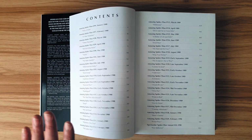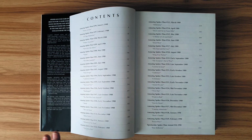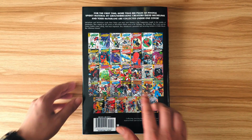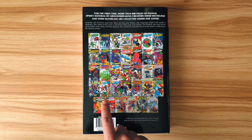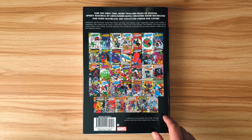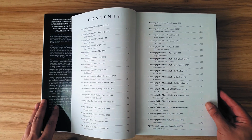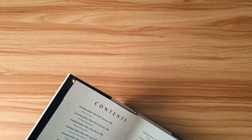So a lot of people, when they talk about this book, they talk about the 90s. And there's only 3 issues in here from the 90s. How many issues are there? 1, 2, 3, 4, 5, 6, 7, 14, 21, 28, 29, 30, 31, 32, 33, 34. So out of 34 issues, 10 of them from the 90s. That's just under 10% of the book. The rest of it all came from the late 80s.